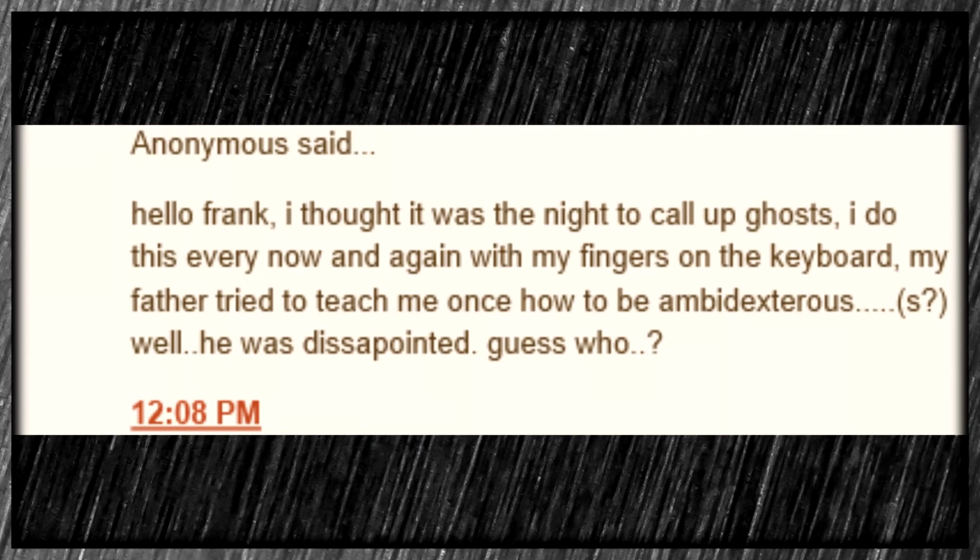I don't even know what to make of that comment. So his father tried to teach him to be ambidextrous. Guess who? So last night I was trying to call up Ghost. I do this every now and again with my fingers on the keyboard. What does that mean? What the hell? I don't know what he's doing. And then he's talking about his father trying to teach him how to be ambidextrous.